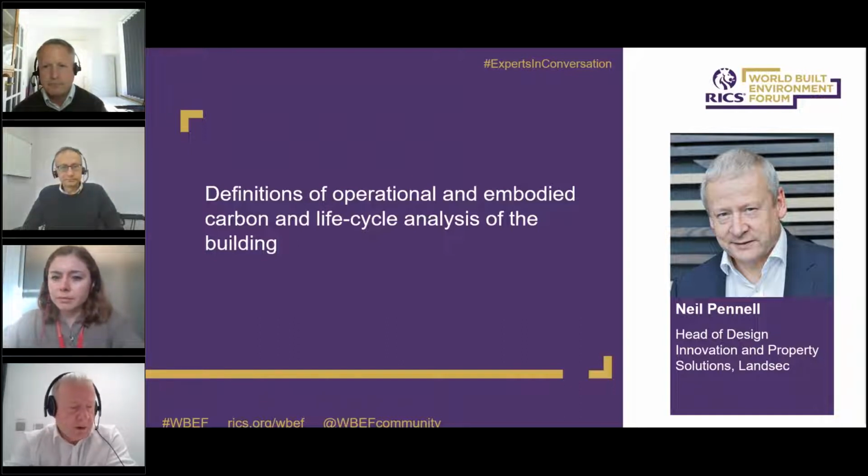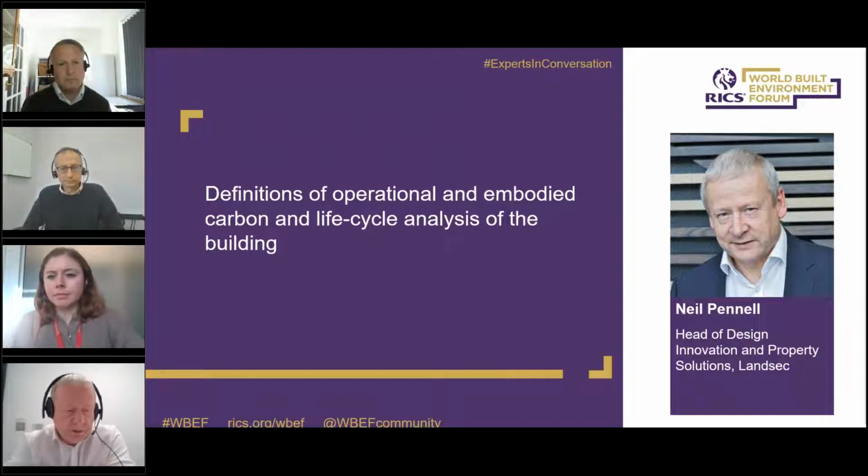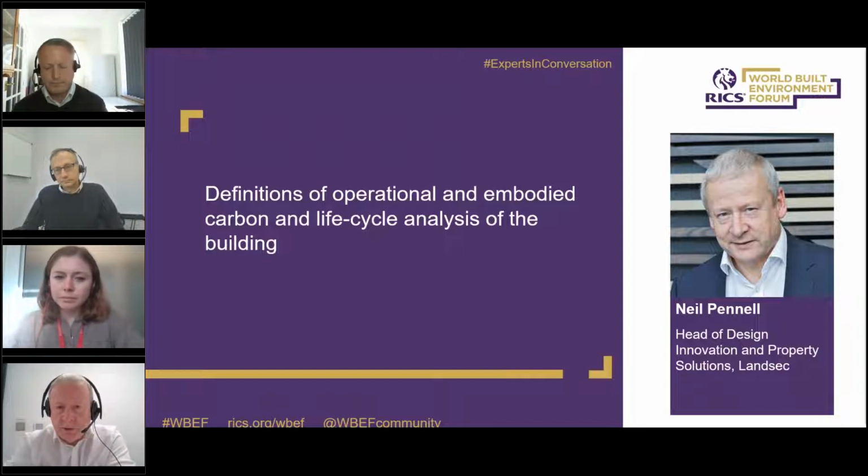Okay, yes, I'm happy to do that. So if we start with operational carbon, those are carbon emissions associated with the energy consumption while the building's in occupation. It's divided into two parts. Regulated loads, which are those that building regulations recognise when you're looking at the performance of buildings, but also unregulated loads such as from IT equipment, cooking, refrigerators, etc.